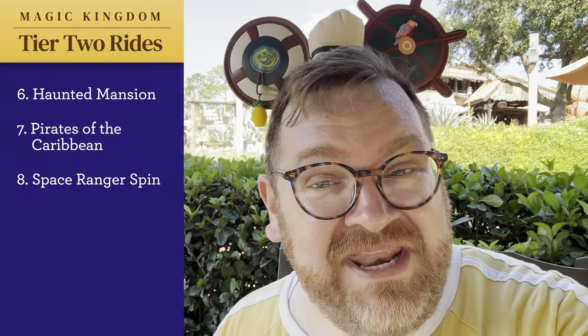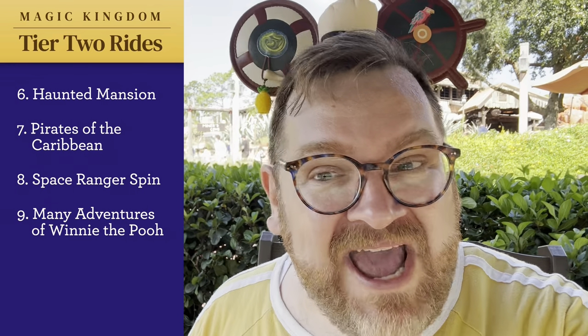So on tier two, you're going to find Haunted Mansion, Pirates of the Caribbean. I would also put Buzz Lightyear Space Ranger Spin on that tier two list. And a new entry on that list is Many Adventures of Winnie the Pooh. I've definitely been noticing recently that ride is becoming more and more popular and the Lightning Lanes are starting to run out, especially later in the night. It becomes really hard to grab a Lightning Lane for that one, at least one with a quick return time. So I am now moving that one into my tier two.